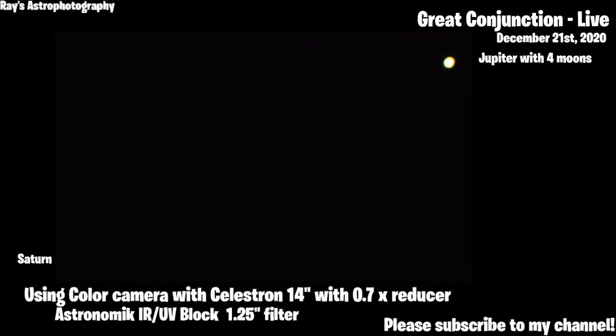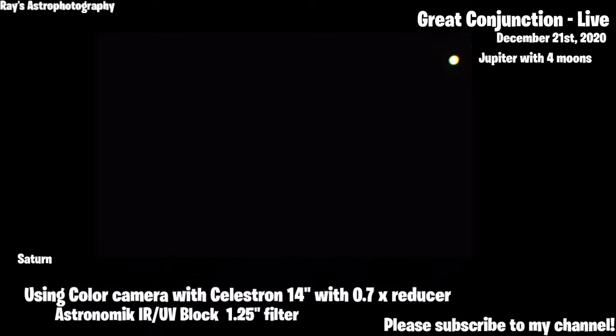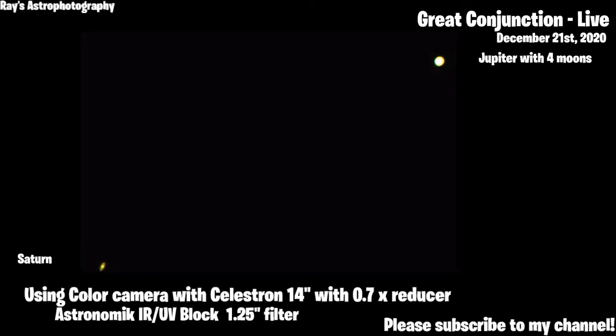And by the way, if you are joining right now, we are watching the Great Conjunction. They both are on the same screen at this time. I'll try to show the Saturn as well. I think Saturn is kind of stuck in the bottom somewhere right here. You see that? It is right there. So you are seeing both Saturn and Jupiter on the same screen.